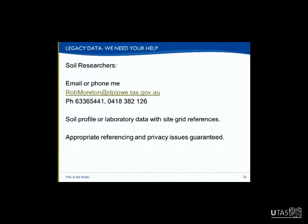Okay, that's the end of the presentation, but if you are a soil researcher or you are collecting information, this is my little plug here. If you've got that little bit of gold in your filing cabinet or on your hard drive, I'd be happy to hear from you. And don't feel bashful or ashamed about the format that you might have it in. I've seen it all, from scribbles in notebooks. I'm on the scrounge for anything you can offer, but it has to have a good reference, and if it's got any laboratory analysis, I'd like to know which laboratory it's come from. That's it. So they're my contacts, and we'll make sure that you are referenced and your privacy is guaranteed.